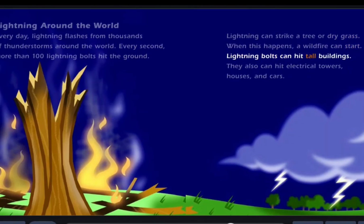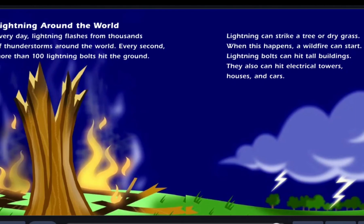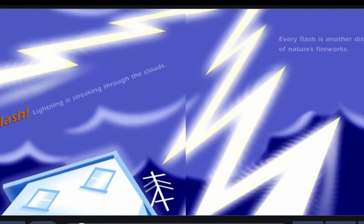Lightning bolts can hit tall buildings. They also can hit electrical towers, houses, and cars. Flash. Lightning is streaking through the clouds. Every flash is another display of nature's fireworks.